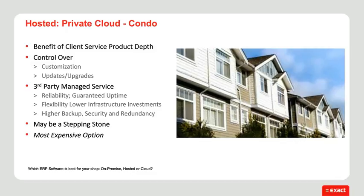Ours currently provides 98.9% uptime, which means they have good reliability, they have backups, they have security, they have redundancy. So if something does go down, they're in a situation where they can get it back up to speed very quickly. And they have the backups, so if something does go down, we can go back in time and capture the data without losing much in that process, if anything.